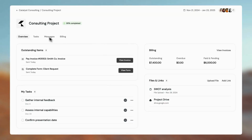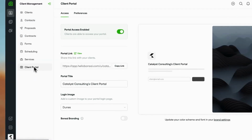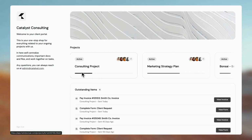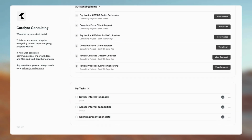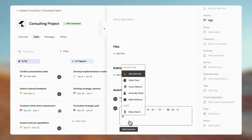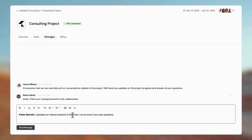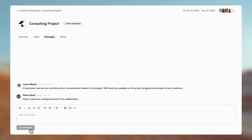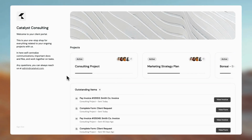Number 4. Bonsai. Bonsai combines everything a freelancer or creative service provider needs: proposals, contracts, invoices, and project tracking. You can send a proposal, get it signed, and generate an invoice instantly. Clients can log into their own portal to see updates, share feedback, and pay you directly. It's not built for managing hundreds of leads. It's built for people managing 10 to 50 clients who want less admin and more doing.